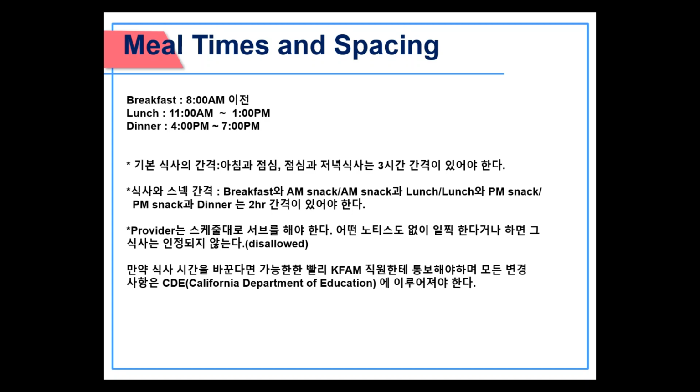Spacing of major meal and snack. Breakfast to a.m. snack, a.m. snack to lunch, lunch to p.m. snack, p.m. snack to dinner must have a 2-hour gap from beginning of meal to snack or snack to meal.